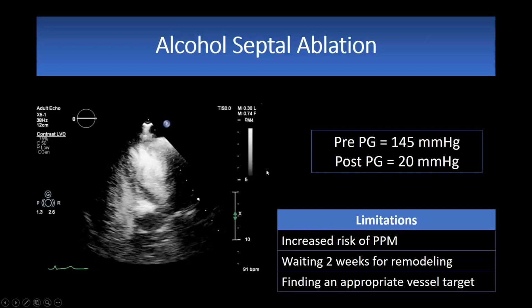So the limitations of this particular intervention is that it increases the risk of pacemaker implantation. You really have to wait for some time for the remodeling. So usually there are 3 phases. Immediately after the procedure, you get the wall motion abnormality, so you get an improvement in your gradient. But after that, there's an inflammatory phase, which can increase the thickness of that portion of the septum again. So you can have an increased gradient temporarily before you go back into atrophy, and you get the more permanent picture of what your LVOT gradient would look like.